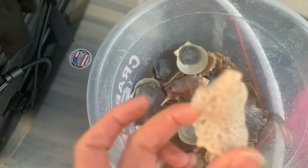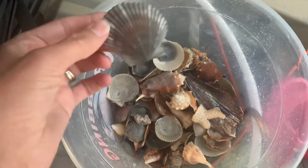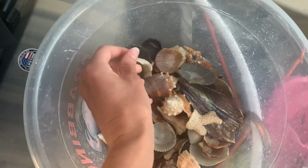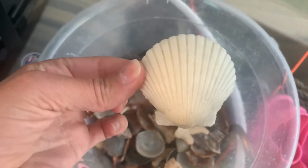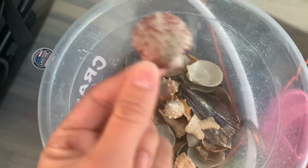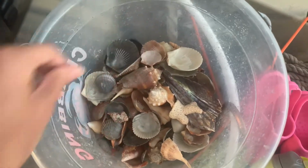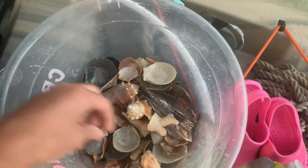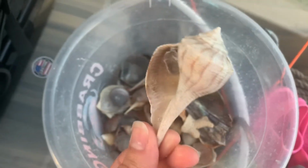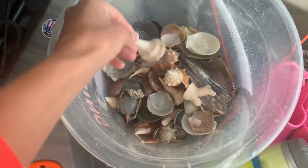Found some really cool coral. Found a lot of beautiful scallops. I love collecting scallops. The colors in them pop when I use resin projects. I did a mirror with a bunch of scallops on it. So I love scallops. Found a whelk. It's not super nice, but it wasn't bad, so I decided to keep it.